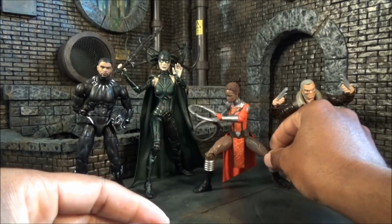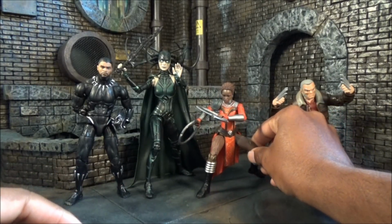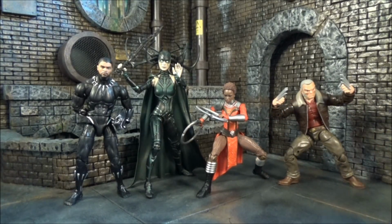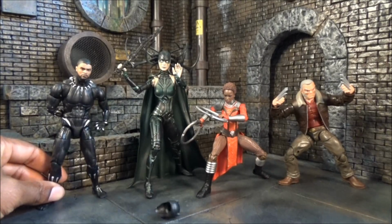I flipped back and forth whether I should put her on the list or not, but there are just too many dope figs that had those things that I'm looking for in my figs, such as butterfly joints, ab crunch, double jointed elbows. There are just so many that are very well executed.